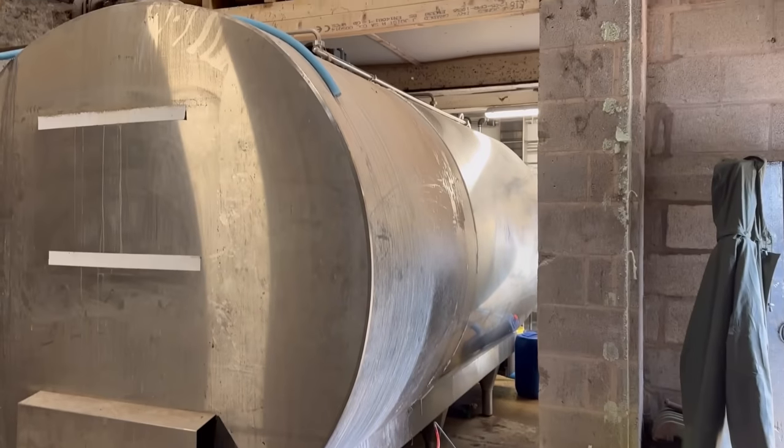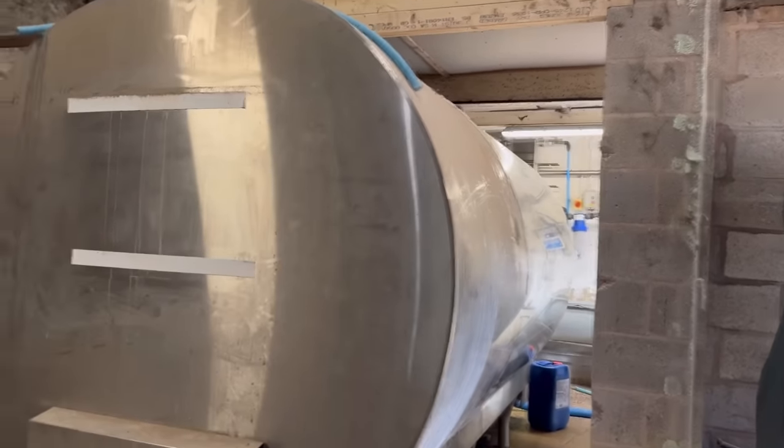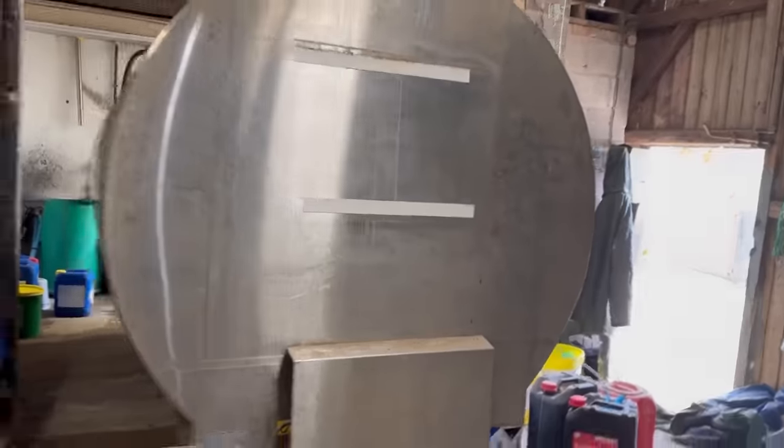Quickly show you a bit of this now, because in the morning it's obviously going to be dark, and that's when they're on with swapping it over, I think. We need to start milking early anyway.